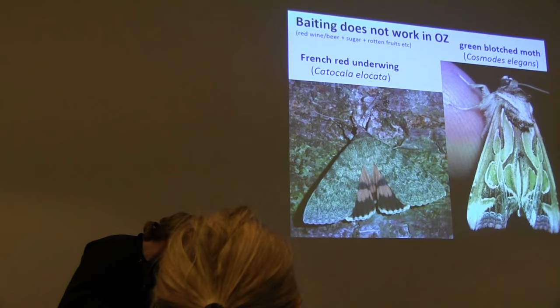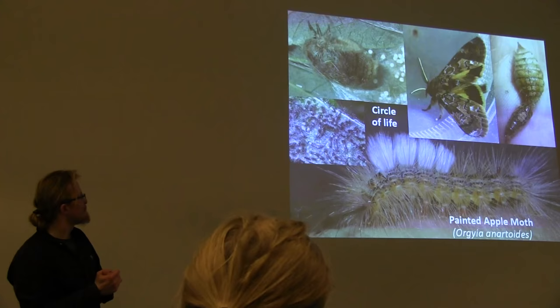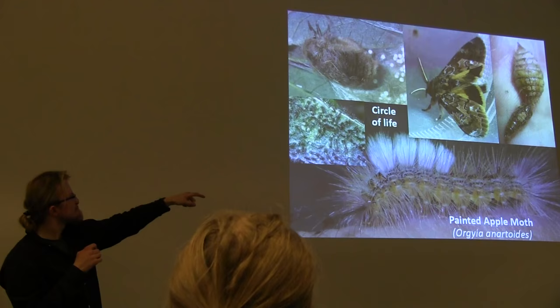We have a lot of moss enthusiasts, so this is just a circle of life for a painted apple moth. You see the female, and then the young ones, the old ones, and then the male.